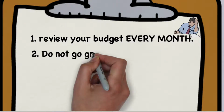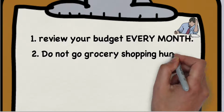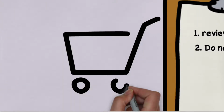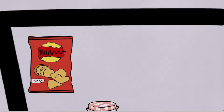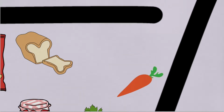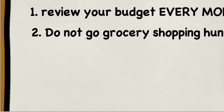2. Do not go grocery shopping hungry. This is the simplest, most horrible idea anyone can have, and we all do it. Grocery shopping at 6 p.m. when you haven't had dinner yet is the equivalent of begging to go over budget. You end up wanting any and everything, ultimately leaving with 3 times the food you actually needed, which means that you will see most of it go to waste in the back of your fridge.